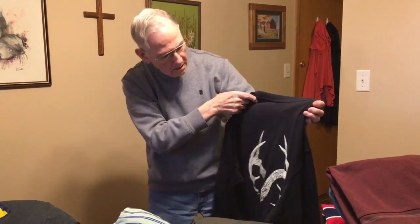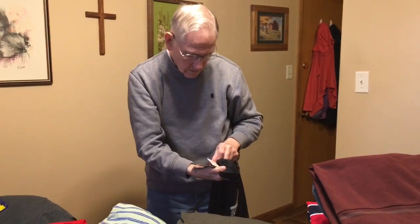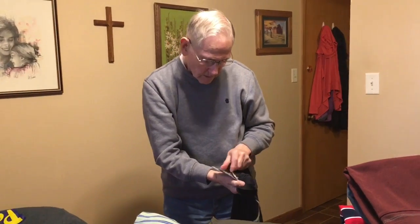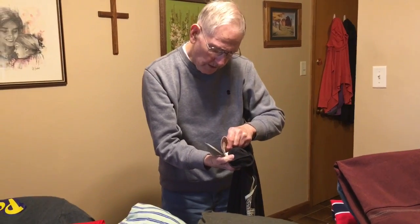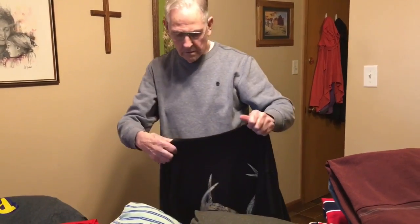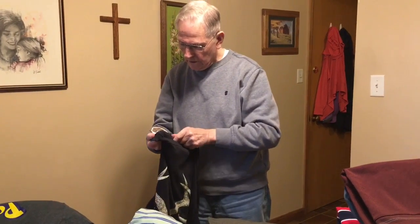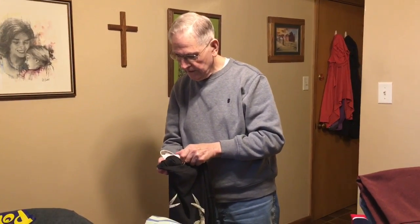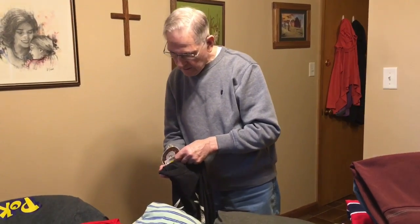It's got antlers on it. What brand is that? Real Tree by Buckhorn River. Oh, okay. Well, it's a big size. It's an enormous size. 450 degrees. That's a new size.